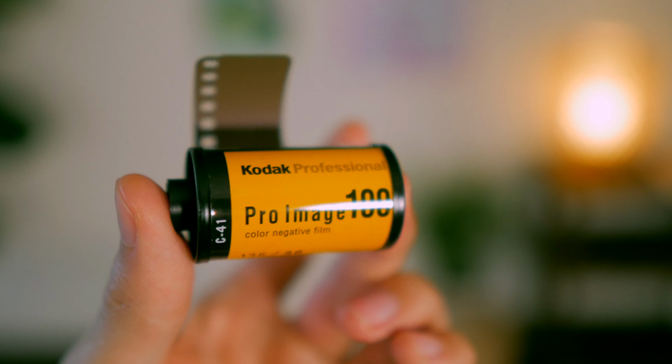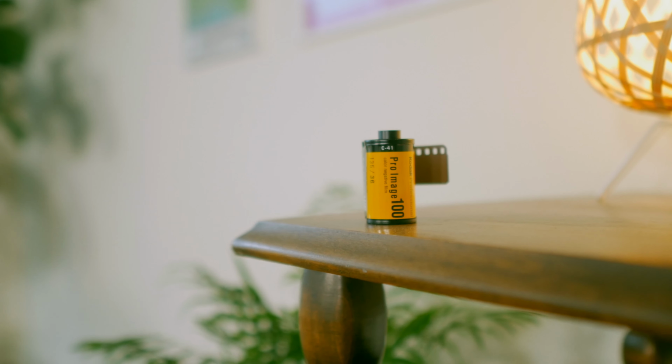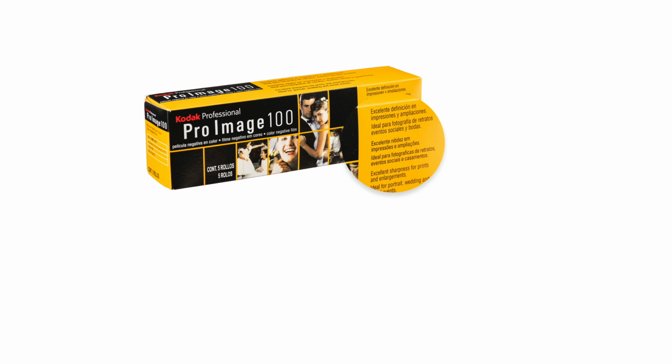The Kodak Pro Image 100, despite the name professional, is actually a budget consumer color negative film that's been around since 1997, more notably in hotter climates like Southeast Asia and Latin America. I guess this is why the box has Portuguese and Spanish before English.